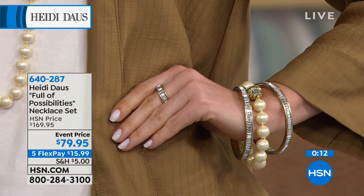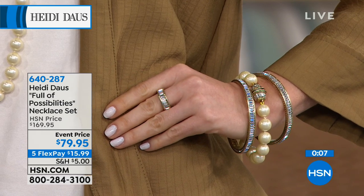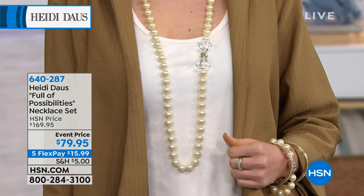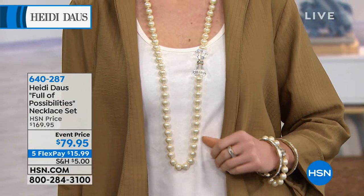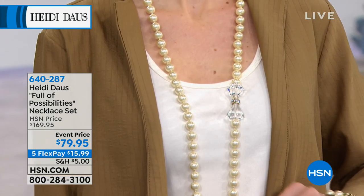But how fun. Go open your jewelry pieces. Change up the look of whatever you're wearing. I love what Bernadette said. And Bernadette, thank you again for your call. The compliments that you get when you wear Heidi's pieces, there's no other experience like it because there's no other jewelry designer like her. It's really a special thing to be able to wear these beautiful pieces. The Full of Possibilities necklace has never been that low.